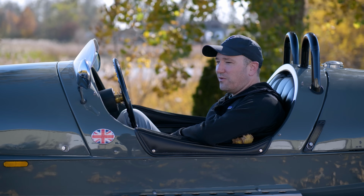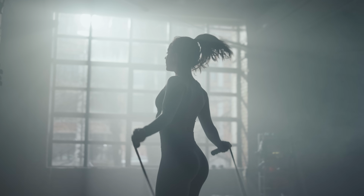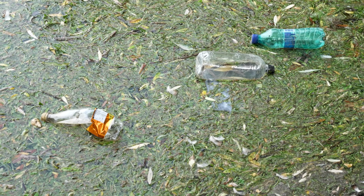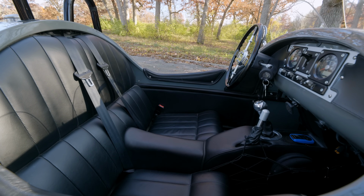This reminds me of when I pulled a double at IHOP and I came home to my ex-fiance who wanted to spend a day in the kayak on some shitty lake that smelled like a giant dump had been taken on me. That's what I feel like sitting in this Morgan three-wheeler most of the time.